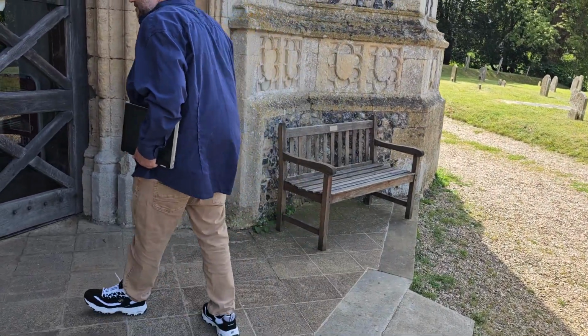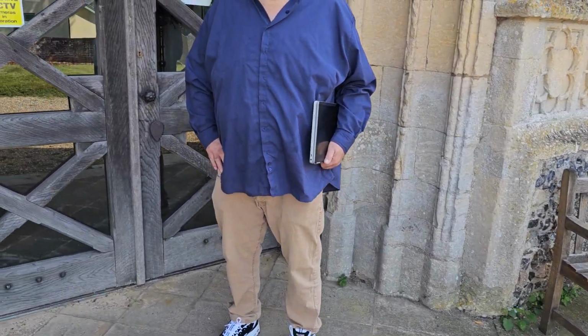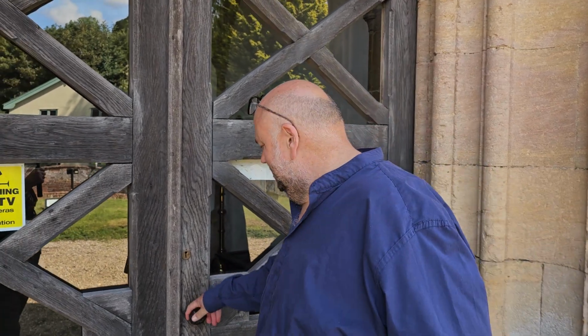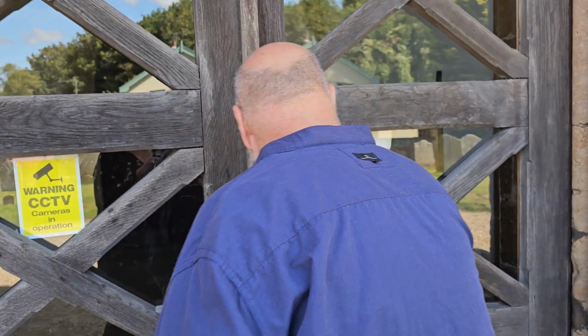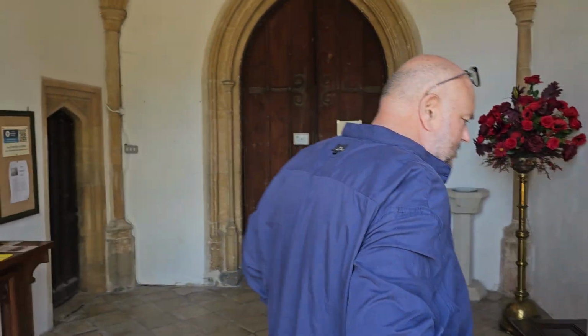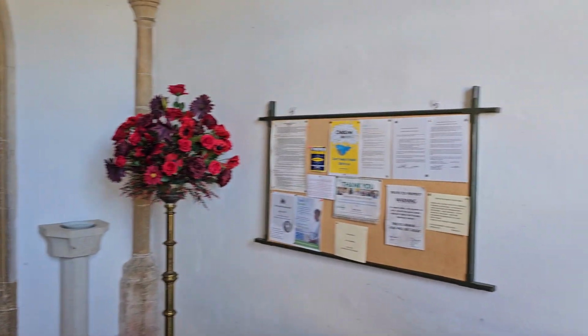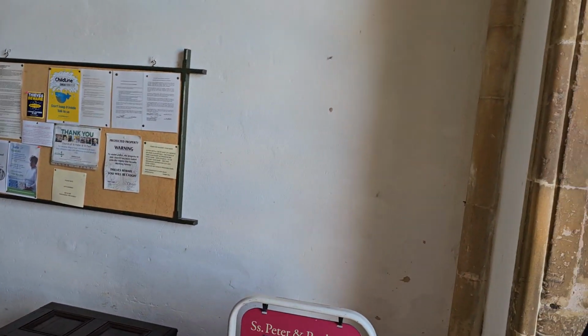Right, so we're now at the bottom of the tower. Instead of using that rather grand porch that we saw around the other side, I'll just cut Paul's head off. That's the organist leaving. So we're now just going to go in there. Do we know the name of the church? St. Peter's and St. Paul's? No, we didn't, did we?